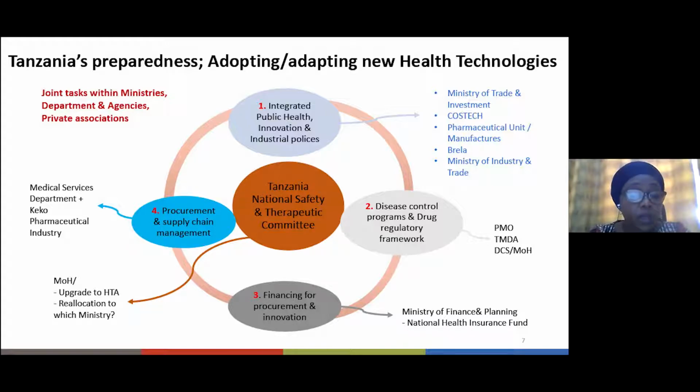Regarding procurement and supply chain management, we had achieved this because it could be done, but I think now we have also acquired the Keiko pharmaceutical industry, and this is an opportunity for us to have technology transfer, since now we can also manufacture some of these proven drugs that have been shown to work, like the Pediatric Praziquantel.